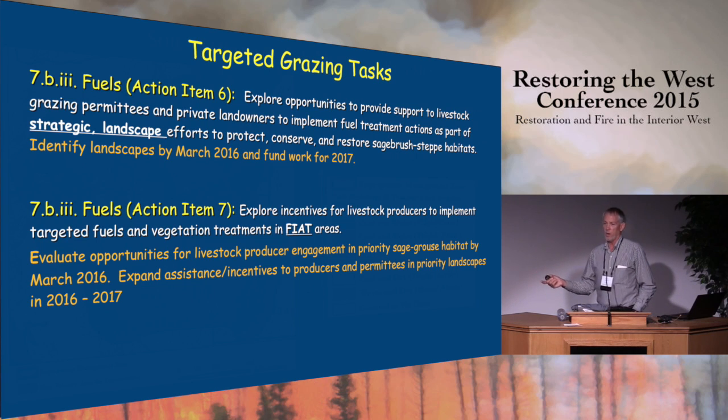Again, we have the Sage-Grouse Initiative within NRCS that's doing a lot of good things and could be utilized on the private lands. But again, remember, this is strategic and at a landscape level. So it's not an allotment here and a ranch there scattered across the landscape. It's how can we tie this together.